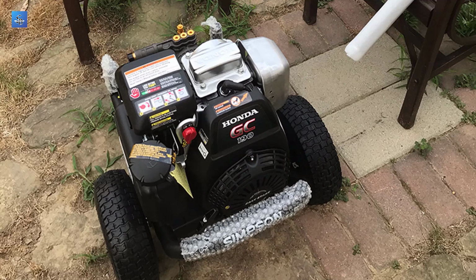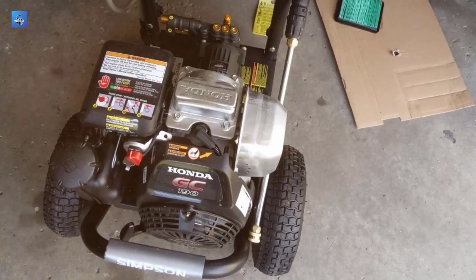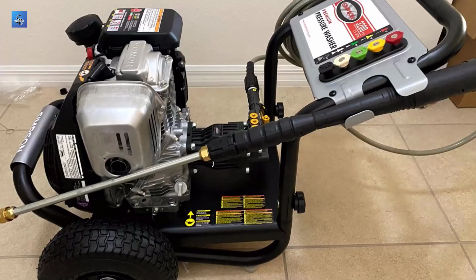The welded steel frame and 10-inch premium pneumatic tires make it easy to maneuver on various terrains, ensuring stability and durability. Its compact design allows for convenient storage and transport. The MegaShot comes equipped with a 25-foot Morflex hose that is kink and abrasion resistant, providing flexibility and durability for extended reach. It also includes a reliable OEM axial cam pump with a maintenance-free design for hassle-free operation.